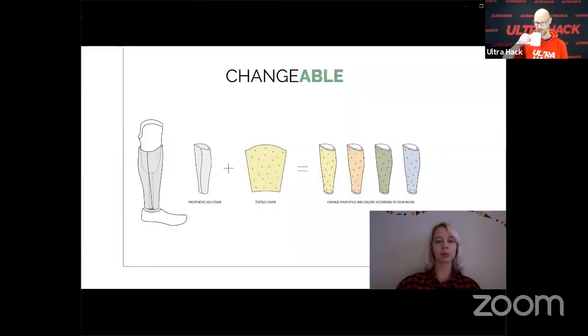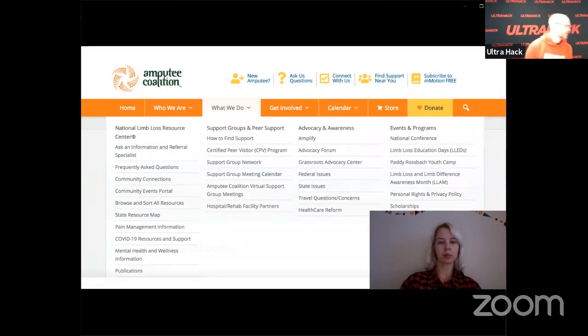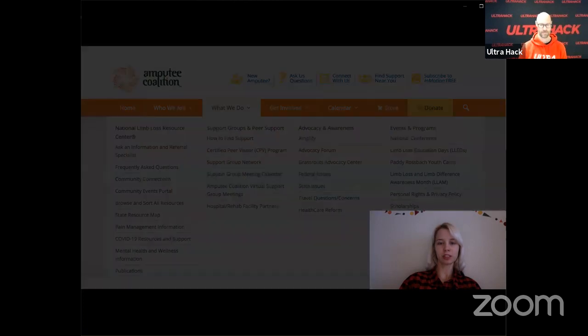Our goal is to make amputees feel comfortable in their body and in society again by providing aesthetic, affordable prosthetic covers and a platform for communication as an alternative to the existing rehabilitation and adaptation process. Unlike official rehabilitation services like Amputee Coalition or Otobok, Changeable platform does not provide any physical or psychological support. We are designers. We provide a feeling that amputation is okay and it doesn't affect amputees' possibilities.